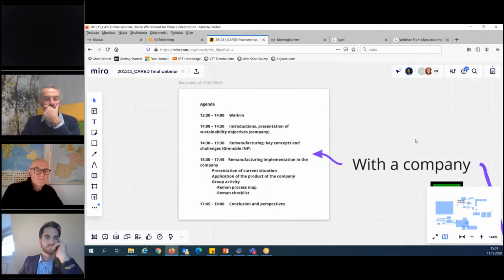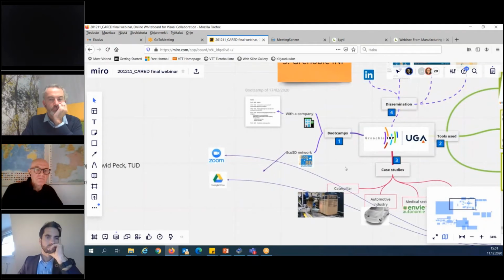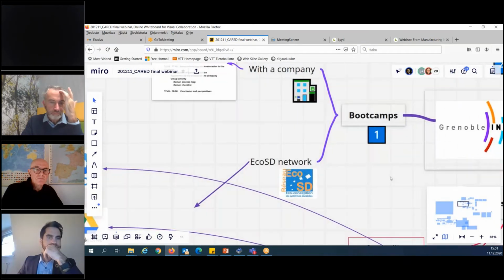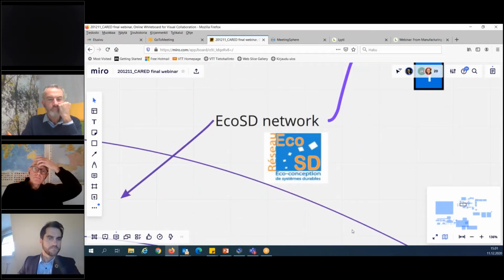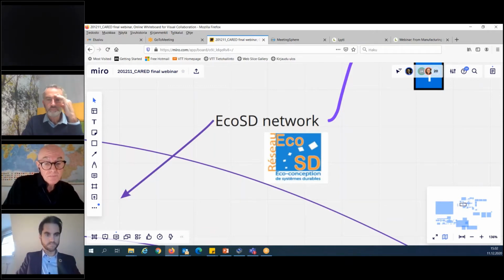And the last bootcamp, if you can go down, Yuko, thank you, was with a network of companies and researchers. EcoSD is an NGO in France, a network for eco-design and sustainable development. It is a network of companies, researchers and universities collaborating together on different topics, but the main umbrella is sustainability. And remanufacturing is something that makes sense for them, but there are few initiatives in terms of remanufacturing.